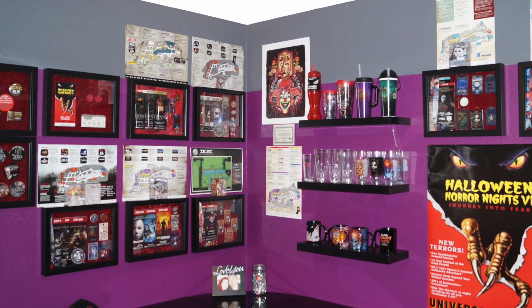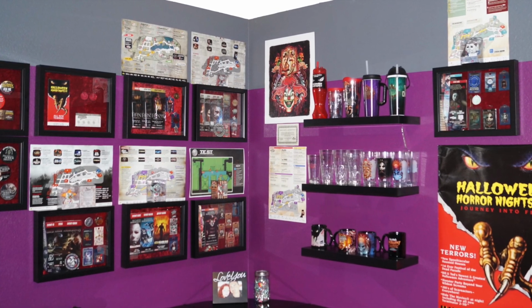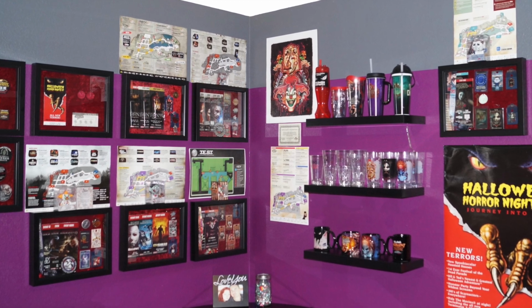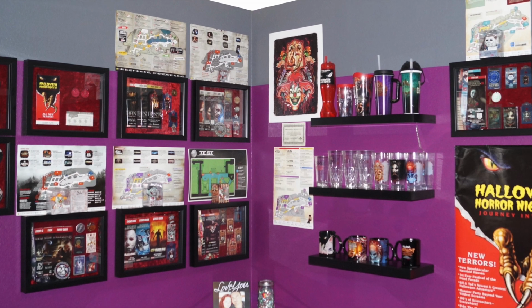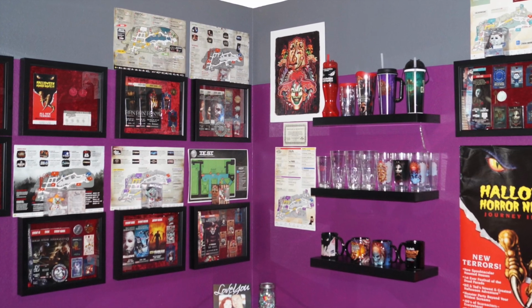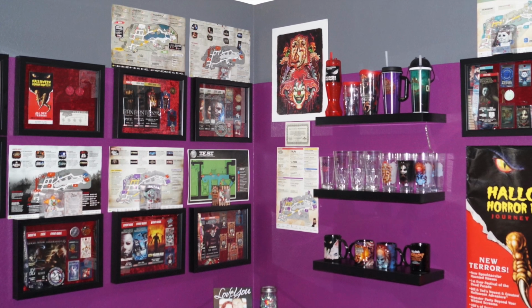If you would like to spend a little money, the HHN Tribute Store will have an amazing selection of items. If you have a lot of disposable income, then the prop shop in Universal Studios often has props and items from Halloween Horror Nights.